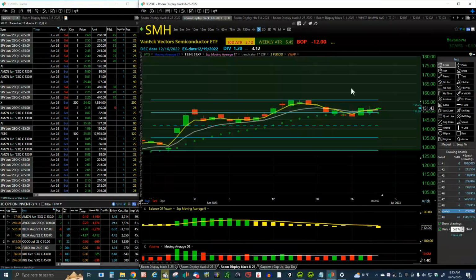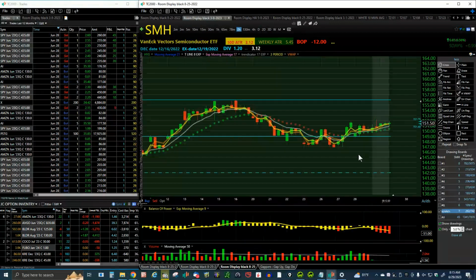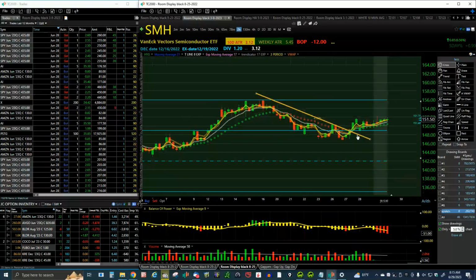All right, here's the SMH. There's your 2-hour pullback right there. We'll go to the 2-hour chart. You can see here's our 2-hour pullback. And price breaks through the 2-hour pullback. We have the higher low. Pressure's on the bulls to produce the higher high.